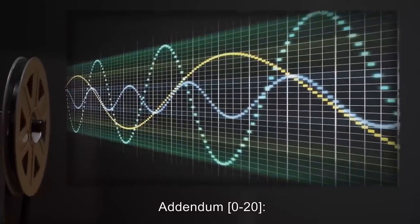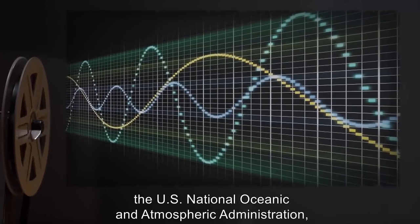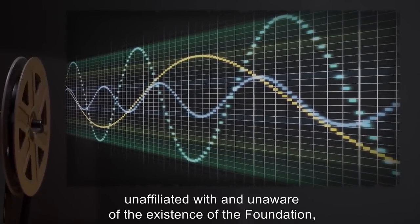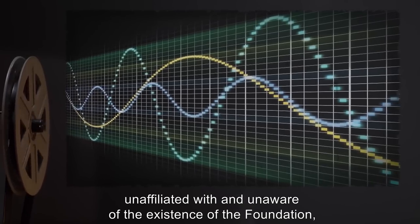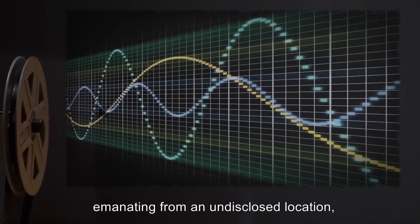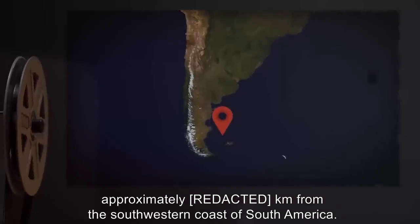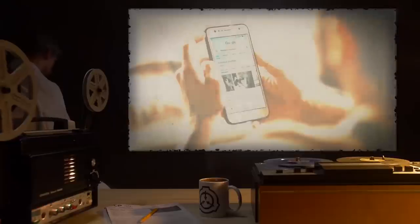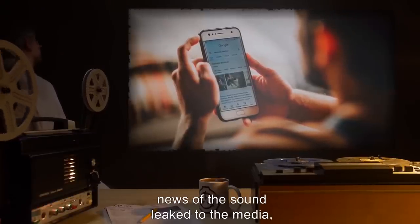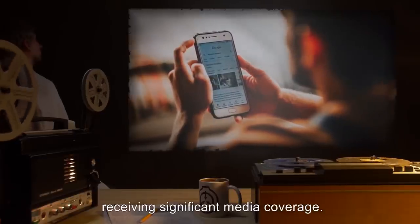Addendum 0-20. In 1990, the U.S. National Oceanic and Atmospheric Administration, an American scientific agency, unaffiliated with and unaware of the existence of the Foundation, detected an ultra-low-frequency underwater sound emanating from an undisclosed location, approximately kilometers from the southwestern coast of South America. Despite the best efforts of embedded agent IA-1522, news of the sound leaked to the media, receiving significant media coverage.